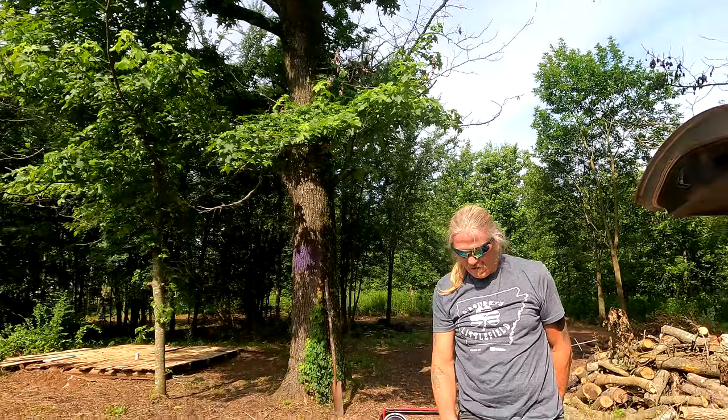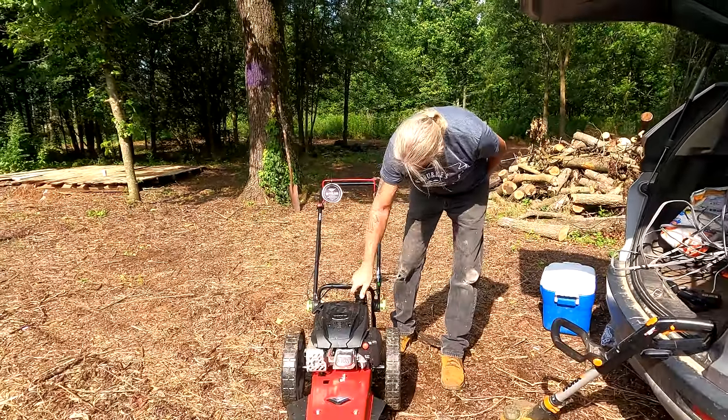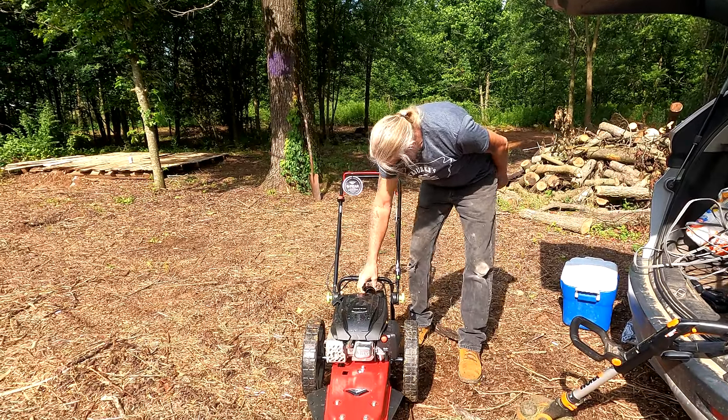So, he's gotten a big boy out already. And, yeah, let me set you up. She is loaded? She's unloaded and ready to go. I'm going to fill her up with fuel and we're going to rock and roll. Awesome.